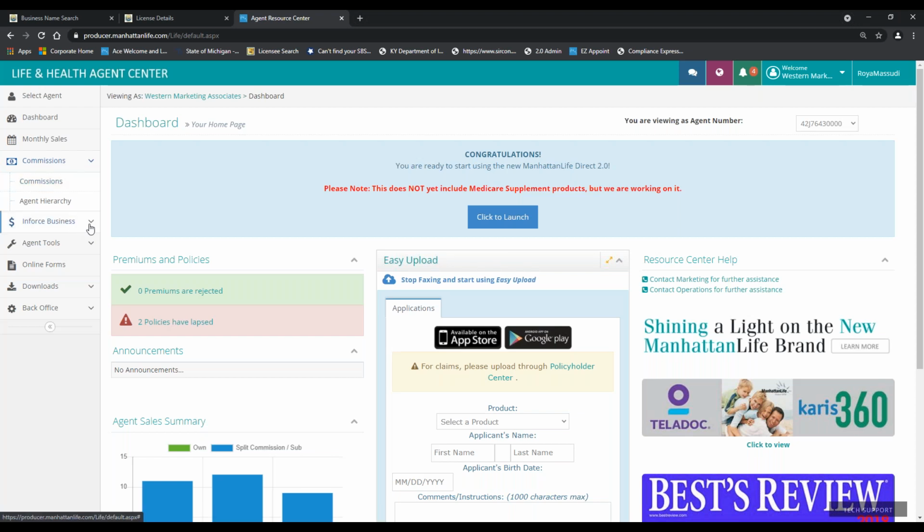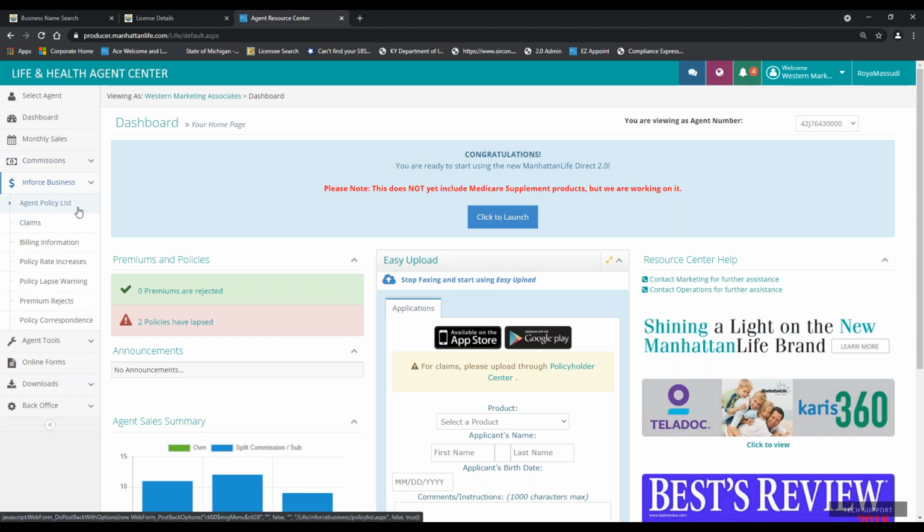Any business that you write, under this Enforce Business tab, you just click on this agent policy list and it will populate every policy that you write, the policy number, the name of the applicant, their email address and phone number. And then to click into it further, you'll also have a copy of the policy. You'll have a copy of their card if one is issued for that particular plan. And you can also see their status. So if it's pending, or if the premium was rejected 1 month for some reason, maybe they changed bank accounts. All of that information lists under Agent Policy List.